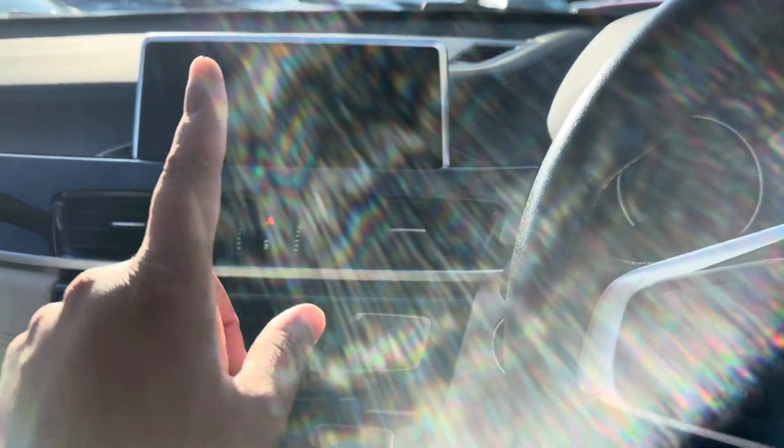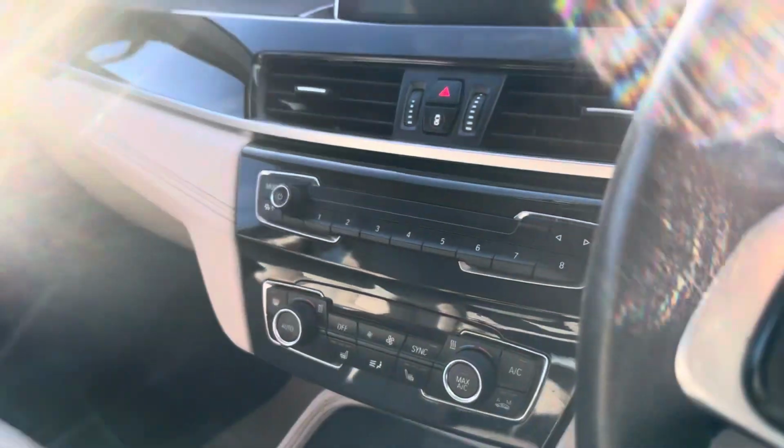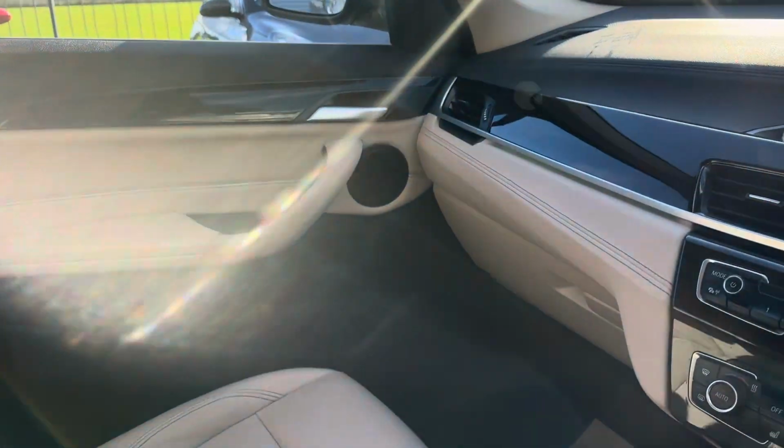You've got your media system there. It is touch screen. I do know it's got sat nav, DAB radio, Bluetooth for your phone. You've got dual zone climate, front heated seats. It is a 6-speed manual gearbox, and again, being the 18i, it's a 1500 front wheel drive 3-cylinder engine.